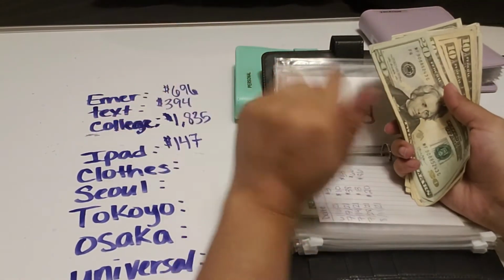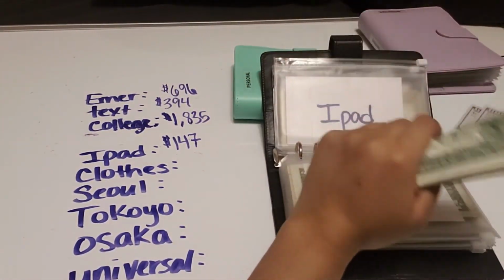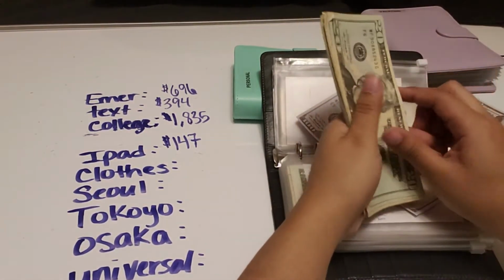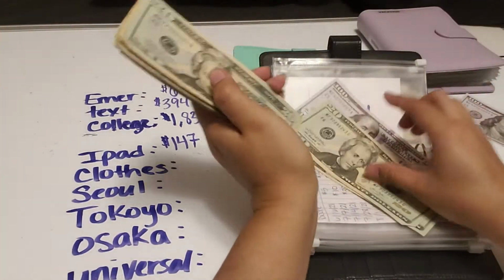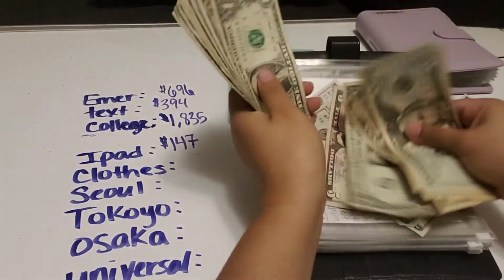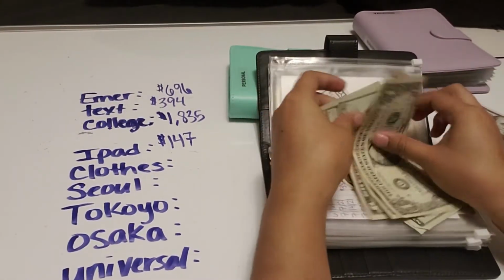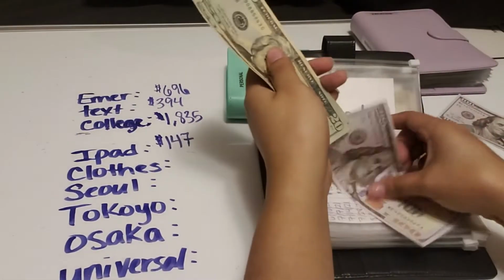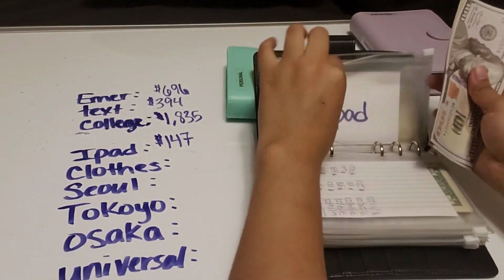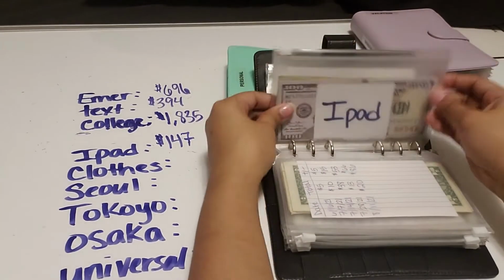But it's good to double check, you know? Alright, so again, we're going to add one $100 bill. And we're going to take 47. So 20, 40, 5, 6, 7. And put this to the side. Put that right in there. Boom.